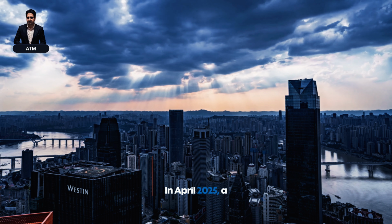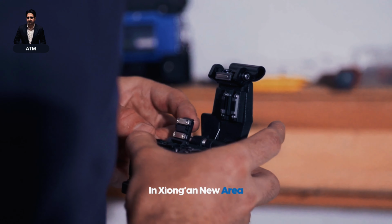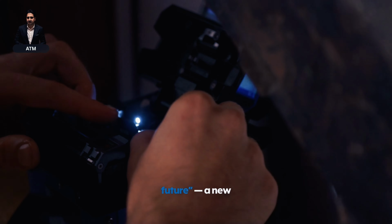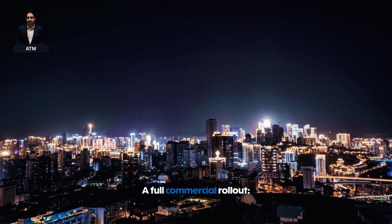In April 2025, a bold chapter began in global internet history. In Xiong'an area, a futuristic development zone in China's Hebei province, envisioned as a smart city of the future, a new broadband network flicked live. Not a test, not a trial, a full commercial rollout, 10 gigabit broadband service.